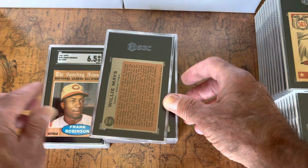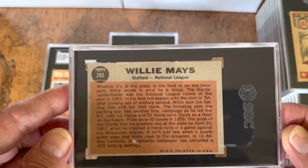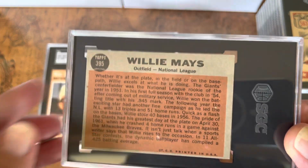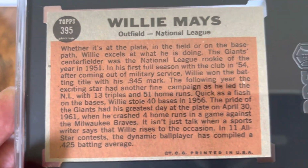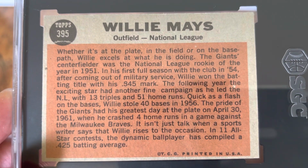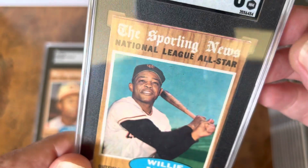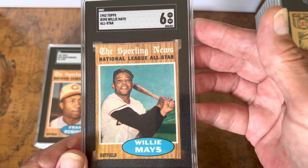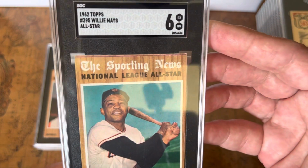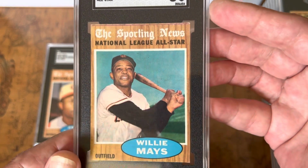The next card is another one of the All-Star cards, and this is the Willie Mays card. And Willie Mays, again, Hall of Famer, one of the mid-series cards, and it gets a 6. 62 Topps Willie Mays All-Star.